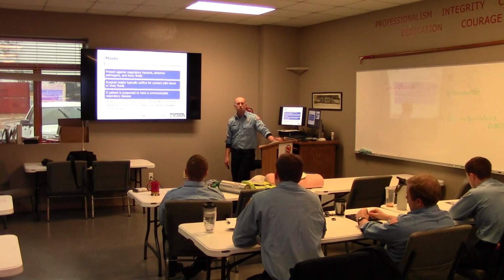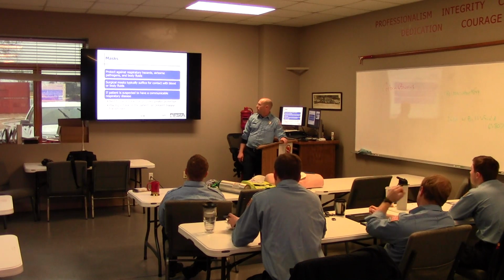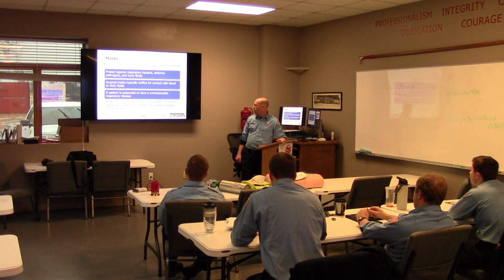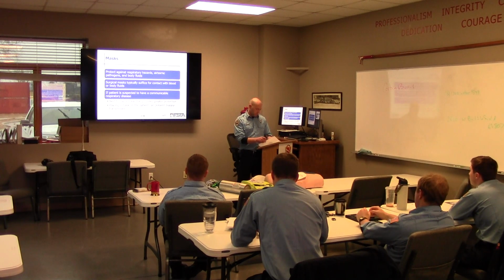Masks protect against respiratory hazards, airborne pathogens, and body fluids. Surgical masks are fine for blood or body fluids, but the N95s are better, a little bit stronger for the difference. Like we talked about tuberculosis earlier.